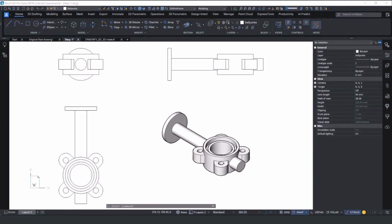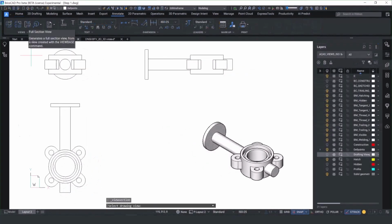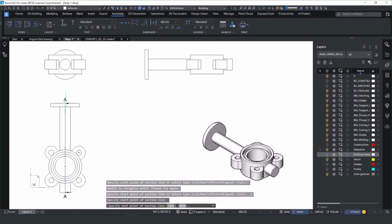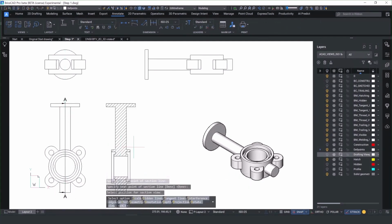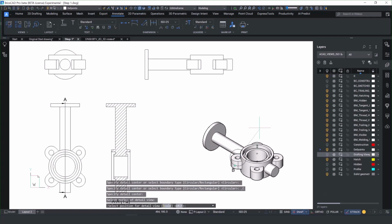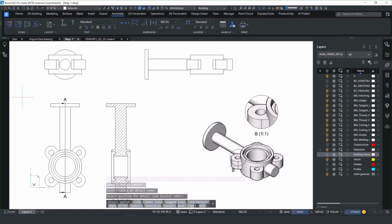design intent. You'll see here under the annotation tab, we've got multiple options for view creation, such as sectional views, where we can actually take a cutaway through the model and it just makes it so much easier to see and visualize any hidden detail. We can change the scale of the view, and we've also got circular and square detail views that we can create to really interrogate model details.